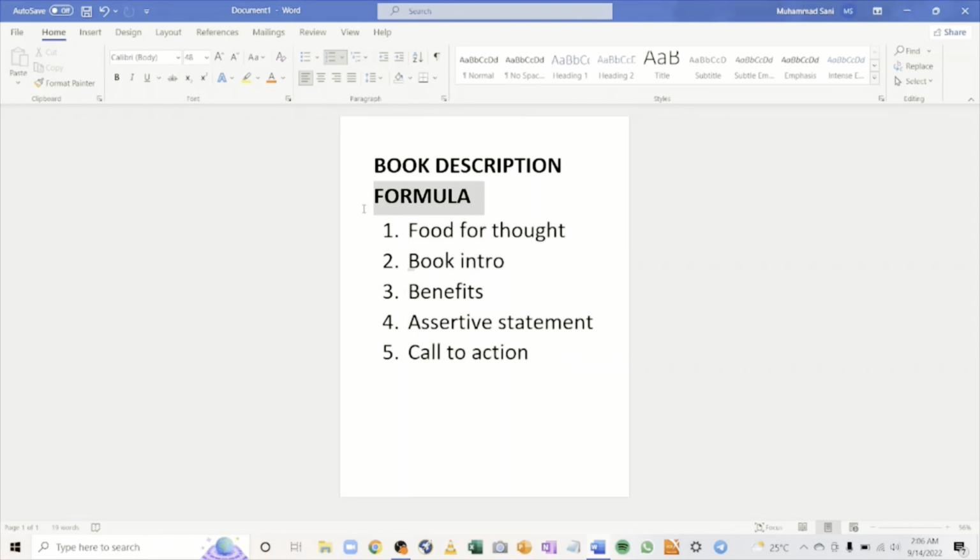Now it mustn't necessarily be, let's say for example you are creating a book on a trend, right? There are some topics that you won't actually get a befitting food for thought, okay? But with most evergreen models, you can think very well and get a very good food for thought. Always get your book intro, the benefits of the book, the assertive statement, and call to action, all right?